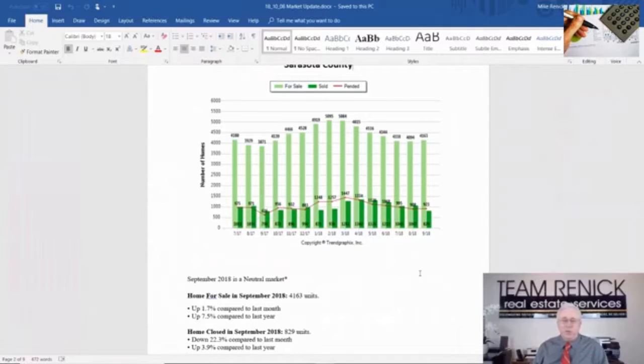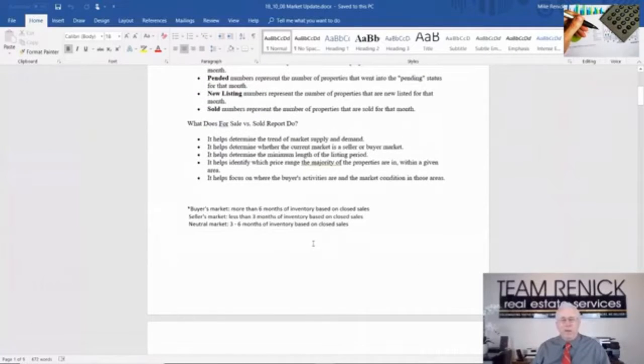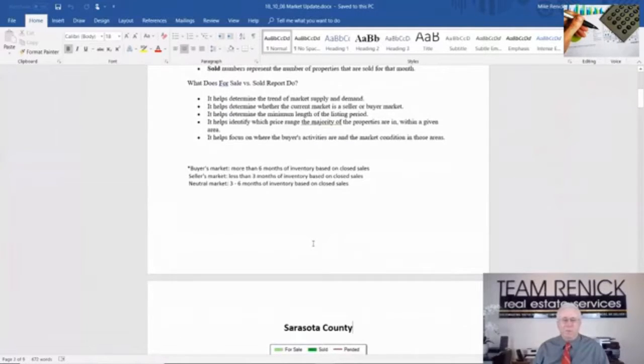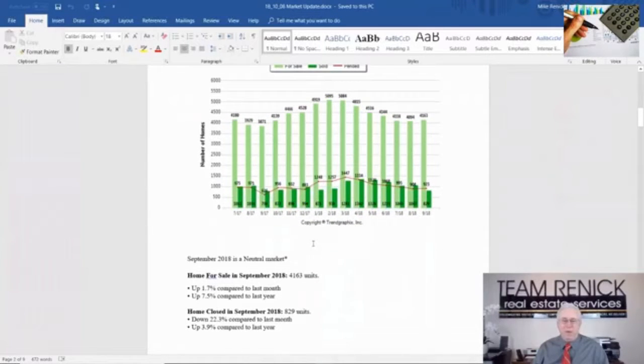The market is starting to show some turbulence. It's starting to be a little volatile, not significant yet, but changes are on the way. So we're going to want to watch this. In terms of a buyer's market or seller's market, it is a neutral market. A buyer's market is when there's more than 6 months of inventory based on closed sales. Seller's market is less than 3, and anywhere in between is neutral. When we look at all the factors over the next 3 weeks after today, you'll see where all the numbers come from. But this is somewhere between 3 and 6 months worth of inventory on the market. And our sales fell from last month, but they're up from last year.